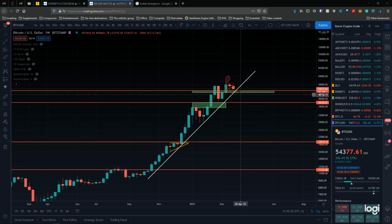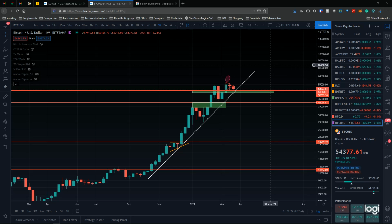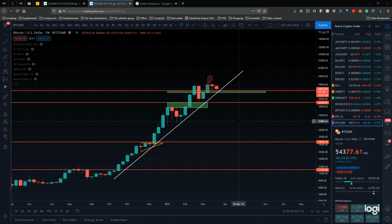Today we're going to be looking at the price of Bitcoin primarily. I'm not going to go into too many charts. We may take a look at the Bitcoin dominance, but we are testing or about to test one of the most pivotal areas, in my opinion, for Bitcoin's entire bull run, pretty much.